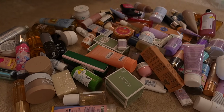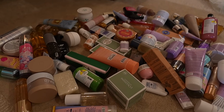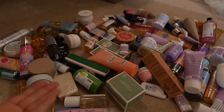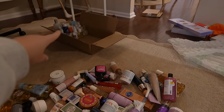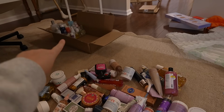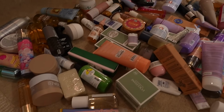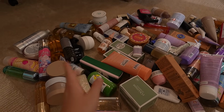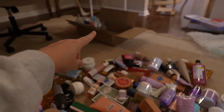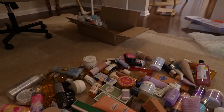And then again, we'll do a bit of a declutter, but I do see another declutter or even a larger declutter in the future. I did put all of my hair care stuff that I decided to keep for now in this box to transfer into the bathroom, but we're gonna organize all this, and then whatever I decide to keep, we will add to this box because that's also gonna be going to the bathroom.